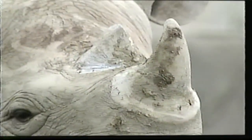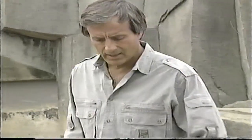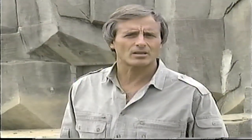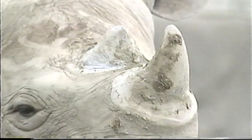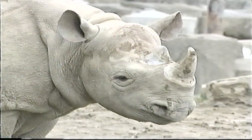The name rhinoceros comes from two ancient Greek words, rhino for nose, ceros for horn. And it's this horn that's valued by so many cultures, it's almost led to the extinction of this magnificent animal. And with me is Harry Peachy, who's going to tell me a little bit more about this prehistoric-looking creature.